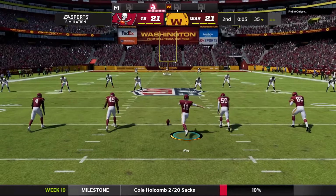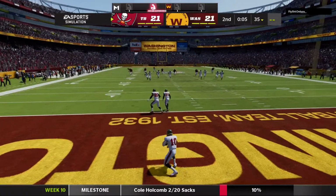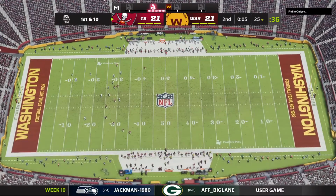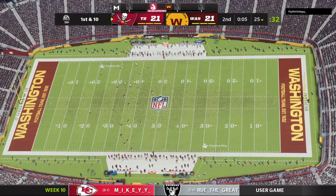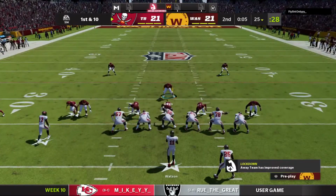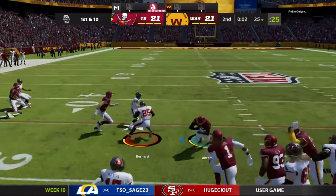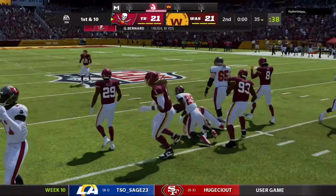A couple of teams locked into a good one here. 21 all the score as the kick's away. The Bucs take over 1st and 10 at their own 25-yard line. They'll indeed start on the ground to run that clock, and up to the 35 before they're able to knock him down.